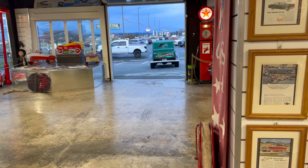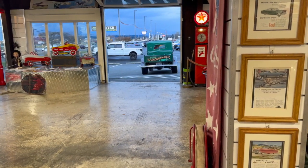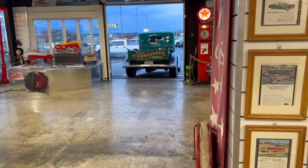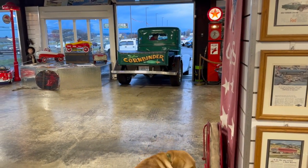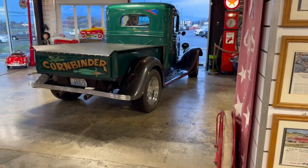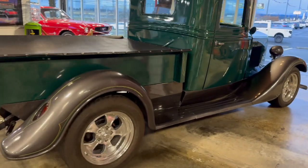This is our 1934 International V8 automatic. It's a neat car. A truck, I should say.